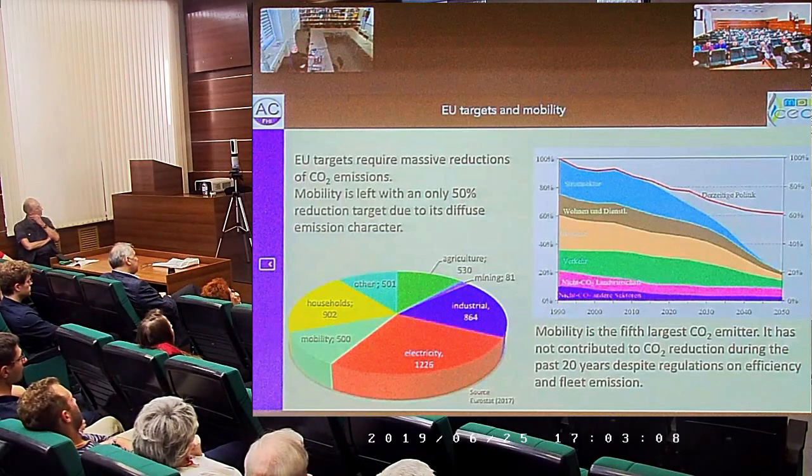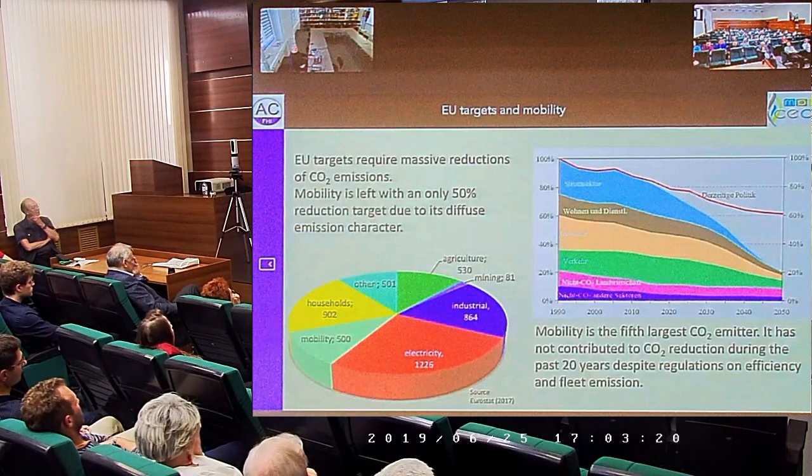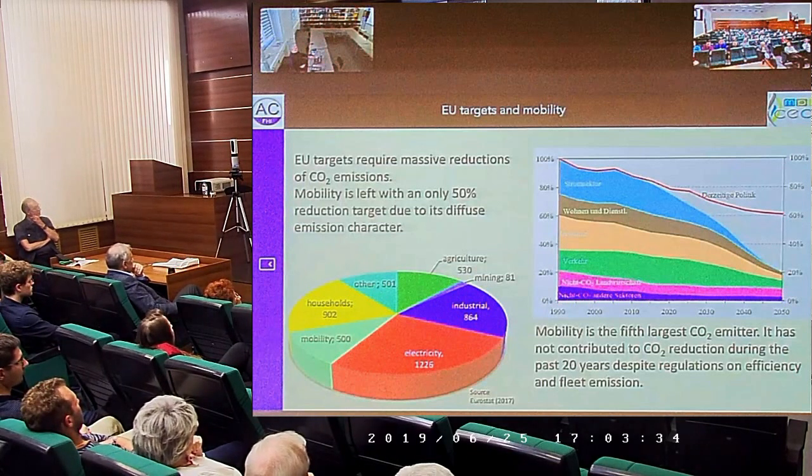Mobility in Europe is the fifth largest CO2 emitter. It's a bad situation, as you see before in this green part of the diagram, that it has not contributed to any CO2 reduction, although we have put in place many regulations that limit the CO2 emission per kilometer. But that didn't impress, and I leave it to you whether this is a bad law, or this is simply because people drive more kilometers than they used to drive. And this is a problem that is being debated heavily in the present political situation in Europe.